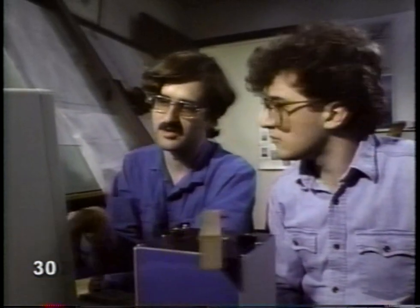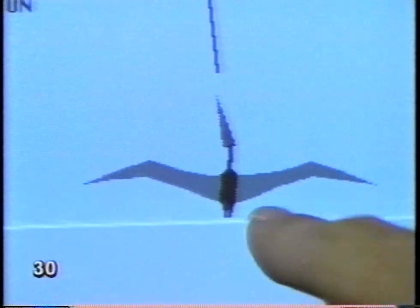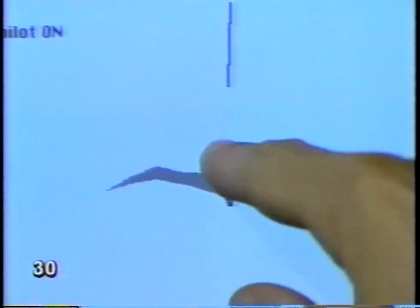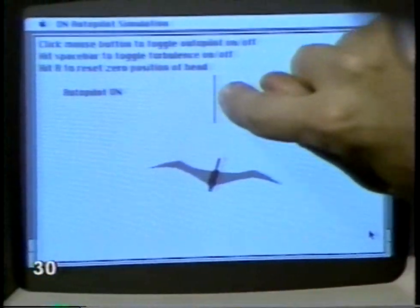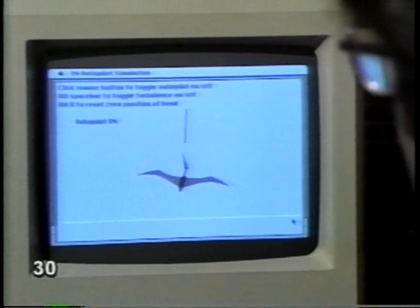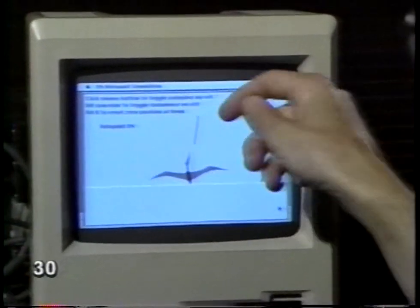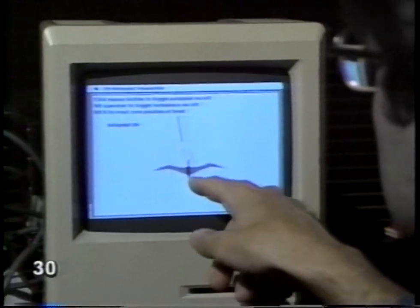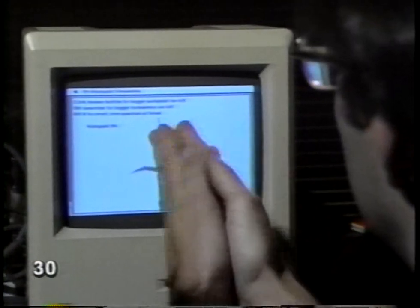What we have here, David, is a simulation of the flight of the pterodactyl. You can see we have the pterodactyl with its wings spread out and a head that can turn from side to side. Above it, we have a line on the screen that shows the direction of the incoming wind. Oh, I was wondering what that was. You can see some turbulence in the air, like a gust of wind might come from the side or something like this. You can see that as this pterodactyl is flying along, it's moving its head from side to side.